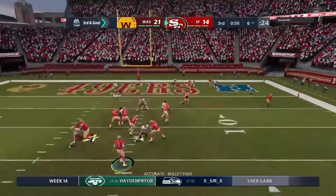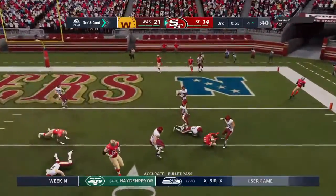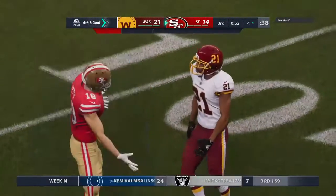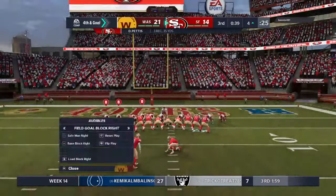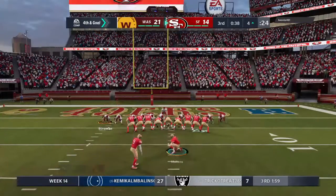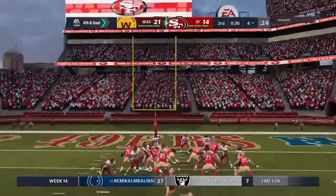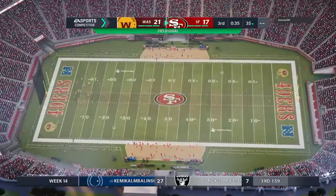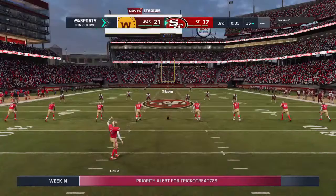Garoppolo now on 3rd and goal. This will be caught at about the 5. And the stop will come inside the 5 at the 4. A great job to hold him to just a yard there. Now it's 4th and goal. And in his 15th season, he's able to get this one to go. And that'll bring him back within 4.